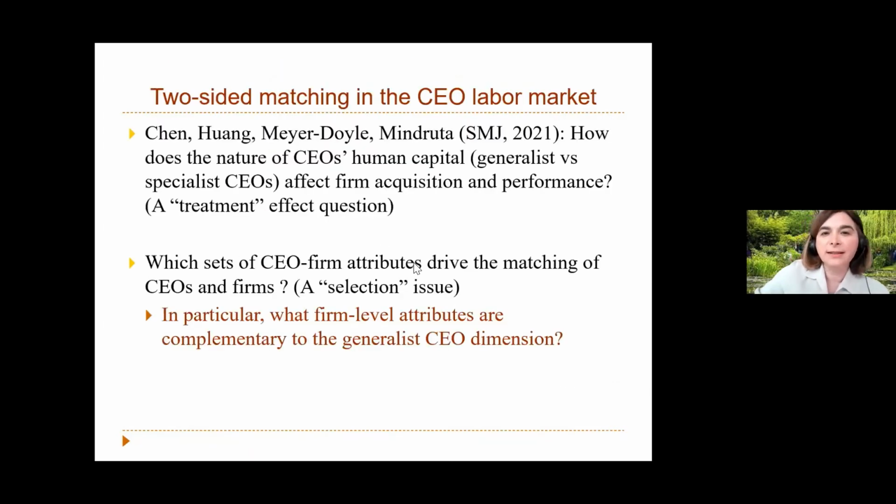And we did this in a recent paper with my co-authors, which you can find in the SMJ. So Goli, Sterling, and Philip, we were together asking a classic treatment question. How does the nature of CEO human capital, generalist versus specialist CEO, affect firm acquisition and performance? And in order to ask that question, we needed to understand which sets of CEO and firm attributes drive the matching of CEOs and firms. So we needed to solve this selection issue. And in particular, we were interested in understanding what firm level attributes are complementary to the generalist CEO dimension.